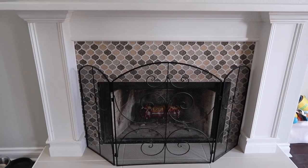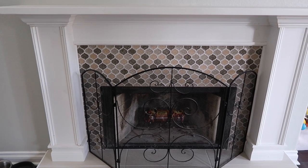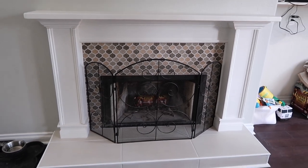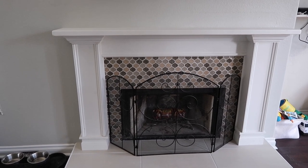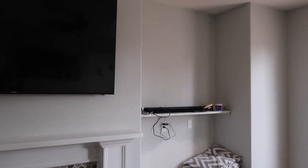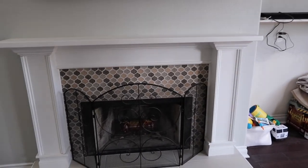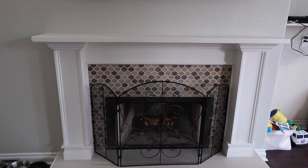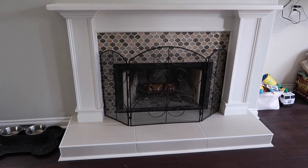It looks great. I love this glass tile we chose, and it kind of goes with our kitchen tile, the backsplash. It's not the same blue hue color, but it still is glass tile. So I love that. We didn't get to the built-in yet. That's just another project. The mantle took 4 or 5 days, so it was not a quick project, but my dad killed it as always.